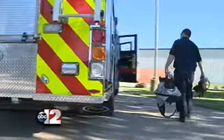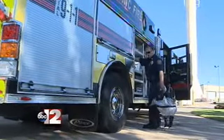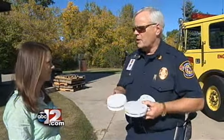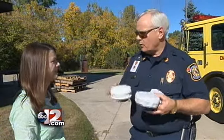We wanted to put this to the test and see for ourselves which of the three alarms will keep your family safest at night. We're going to put all three alarms up. We're going to see which one activates. We have a couch in there. We're going to try and keep it as a smoldering fire like we would have in a house.